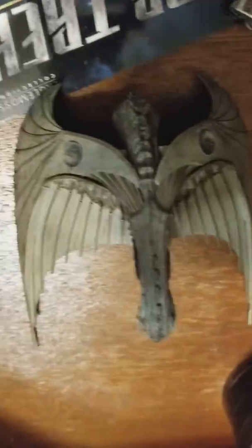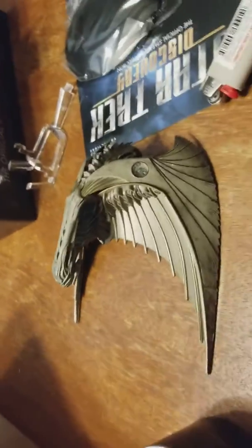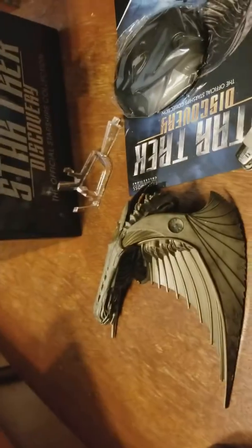I can't wait to see the other Star Trek Discovery ships that are going to come out later this year, especially the Enterprise. The Enterprise looks pretty badass. Anyways, that's my quick review of the Bird of Prey.